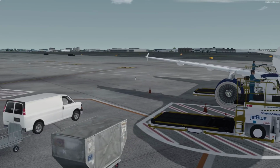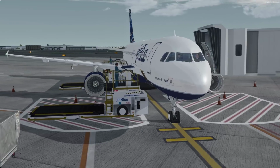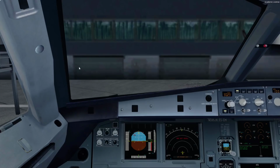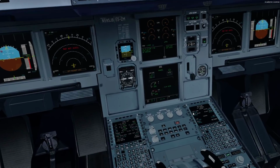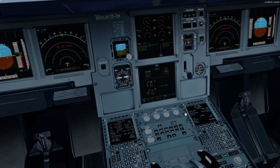Baggage hasn't arrived yet, it's just over there. I might skip the video because no one likes to watch the baggage load on because it just takes forever. So passengers actually boarded up. Let's go and close up the forward door again.